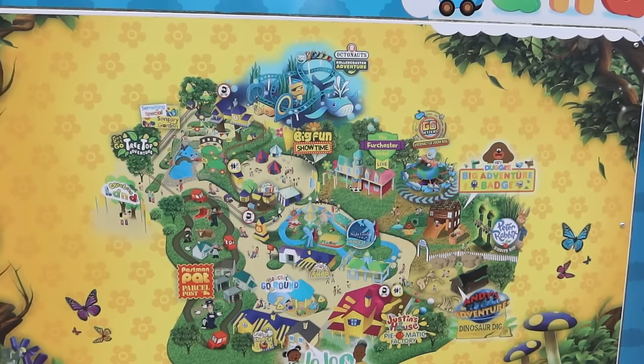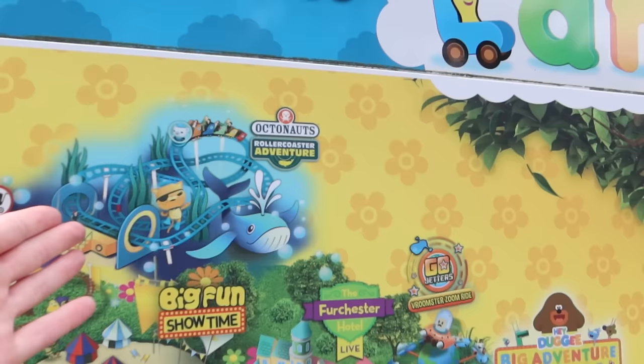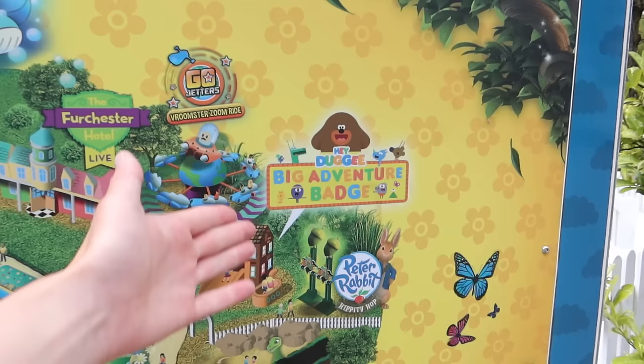It's a big area that over the past 9 years has seen lots of expansion from when the original area opened. And yeah, they're putting lots of new rides and expansions such as the Octonauts Roller Coaster Adventure, that got added in, and the I Sam Perla Family Coaster down here. Other further additions were the Furchester Hotel, Go Jetters' Vroomster Zoom Ride, Hey Duggee's Big Adventure Badge, which opened last year. And actually some of the original stuff has changed over 9 years.